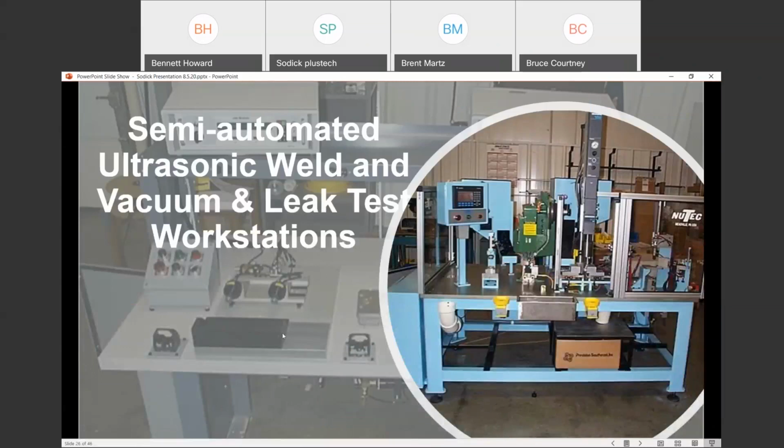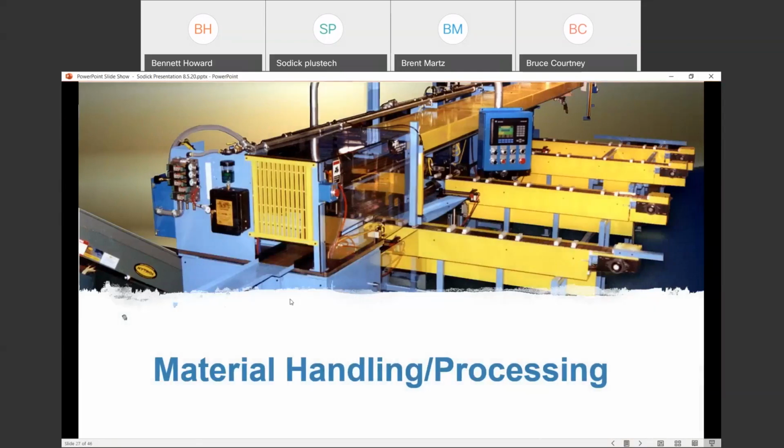Some semi-automatic cells where an operator still is used to move the product from station to station. This is a little older one, but whether it be ultrasonic welding, vacuum leak test, an operator is still involved. But what you get here is a means to control your processes more accurately. You may have a final inspection station that does 100% inspection hands-off, which again helps you elevate the quality standards of your product as it leaves your facility. It could be material handling systems. This particular cell was actually making rungs for aluminum ladders, some very high-speed equipment, multiple cells that are actually used as part of a light industrial application.